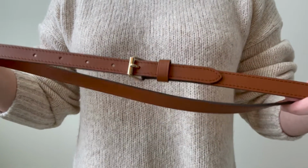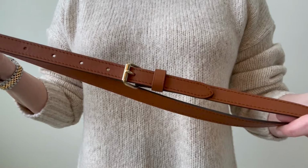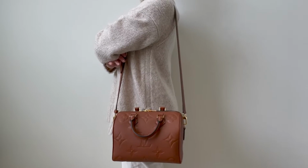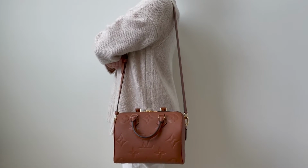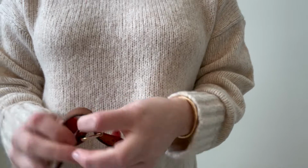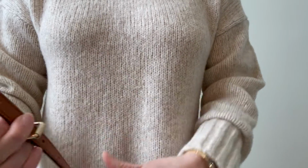So I definitely recommend this organizer for this bag because no issues. So first, trying the Empreinte strap on the longest setting, so you can see the longest setting. So here it is on the shoulder on the longest setting. So now shortening the strap to put it on the shortest setting.